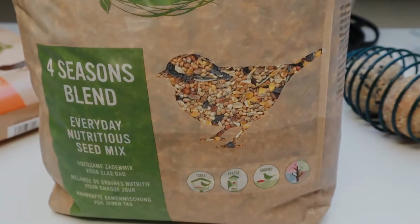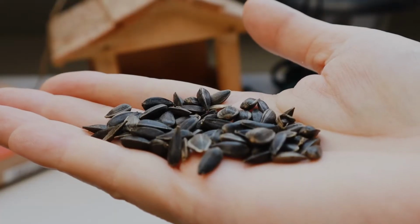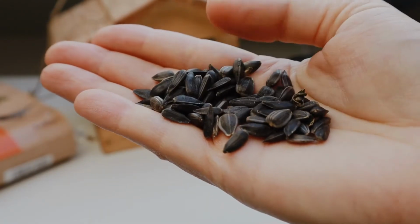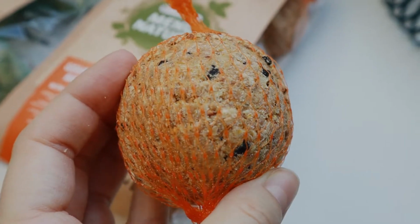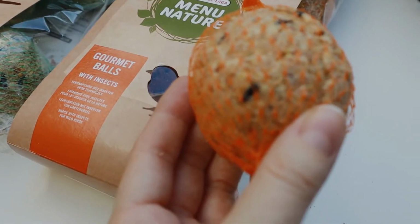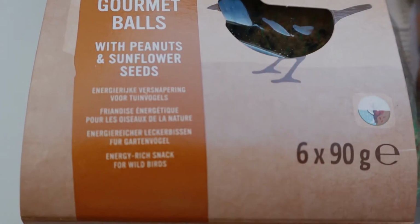I have a mixture of different seeds here, and then I also have separately purchased unpeeled sunflower seeds, which are popular with many species of birds, and I will add them to the mixture to make their share higher. We can also buy tallow balls. You can also buy various types. For example, I have some that also contain insects, and others that contain seeds and pieces of peanuts.